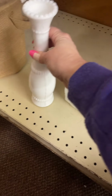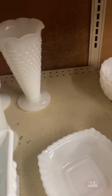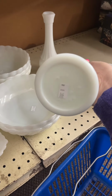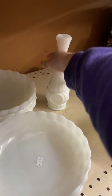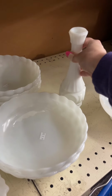Someone had donated all of their milk glass, and I have never seen so many vase options and kind of like candy dishes, bowls, for milk glass. Someone definitely had a really great collection. I liked this vase a lot. I don't have any of these 3 styles, and so I debated them, but for $3 and $4, you guys know I have a ton already, so I left them behind.